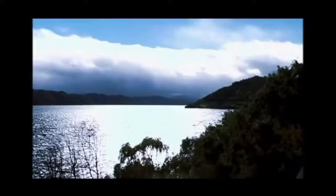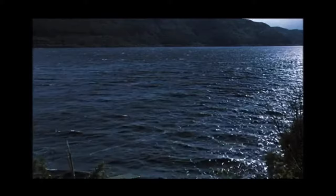Loch Ness has features which certainly make it more than likely you will see monsters of some sort or another, because it has its own illusions. The water is very dark and peaty and the hills close in on it. And so you have large bands of reflection. It is a vast body of water.